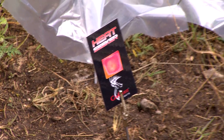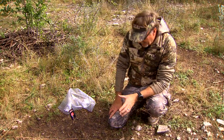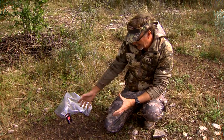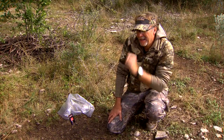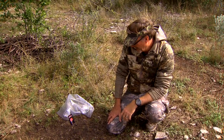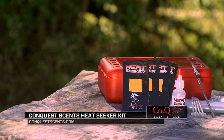But I'm kind of thinking in my mind, I'm past that period where a lot of these does are going to be in estrus, really receptive to breeding, but obviously not. So that tells me exactly what I need to do. Climb up in that stand and hope that doe leads one of those big old bucks right on by. It's just another great tool from Conquest Sense to help you be more successful when it comes time to go hunting.